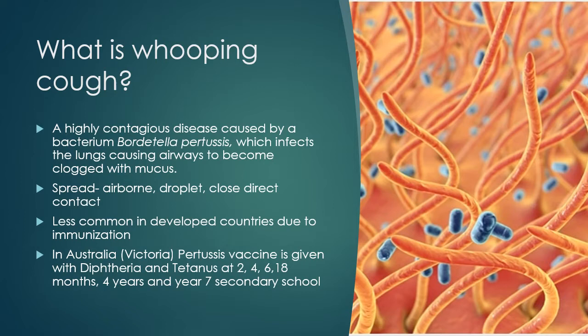In Australia, it is less common because it is included in the childhood immunization schedule, but even fully vaccinated children can get pertussis. In those children, the severity of disease will be less as compared to those who are unimmunized or partially immunized. In Australia, the usual recommended doses for pertussis are at 2 months, 4 months, 6 months, 18 months of age, at 4 years of age, and in year 7 of school. So you do not see so many cases of pertussis here in Australia.